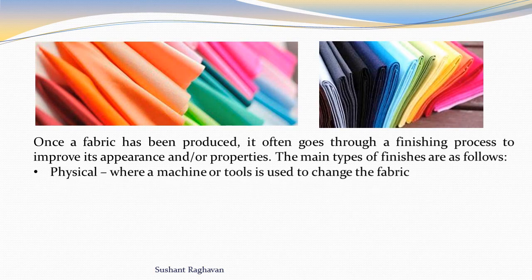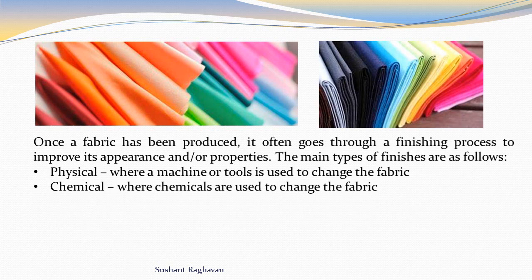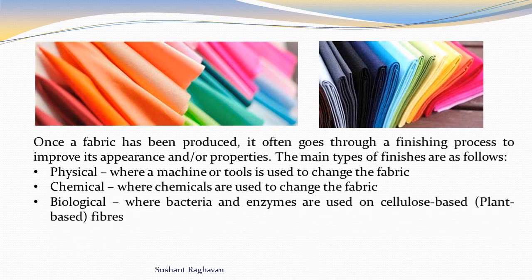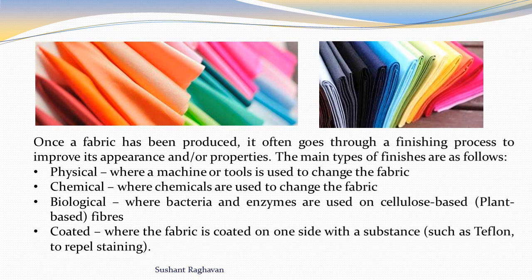Physical, where a machine or tools is used to change the fabric. Chemical, where chemicals are used to change the fabric. Biological, where bacteria and enzymes are used on cellulose-based, plant-based fibers. Coated, where the fabric is coated on one side with a substance such as Teflon to repel staining.